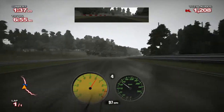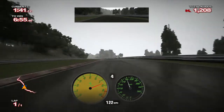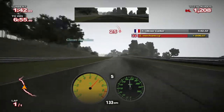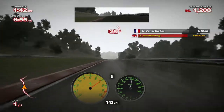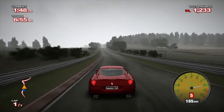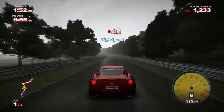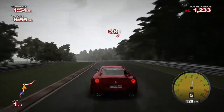Then you got your bonnet camera, this camera. What's this one called? Bumper cam. But yeah, you want to see the car. The car is the star of the show. I don't even know if we were ahead or not.